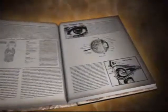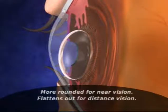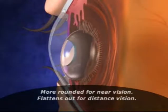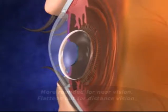As early as the 1930s, Fincham theorized that the eye's natural lens flexes and arches. The purpose of this video is to illustrate this accommodative flexing and arching, which take place in both the natural crystalline lens and in today's accommodative intraocular lenses.